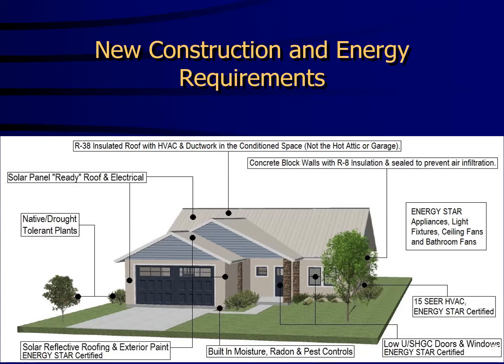Built-in moisture, radon, and pest controls. So we're permanently adding chemicals and pesticides and rodent control to the structure. Well, same thing. Those are gases and liquids and solids that we're adding to a structure, and what happens to those chemicals as they start to heat up?